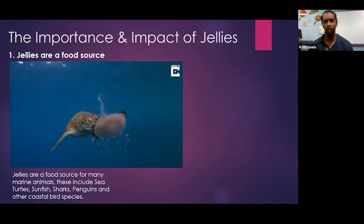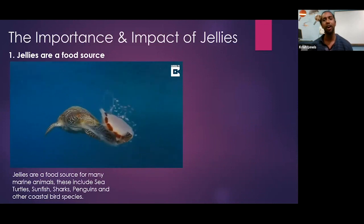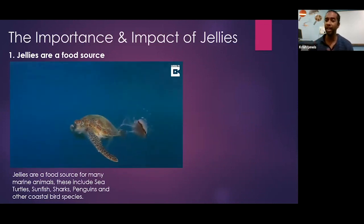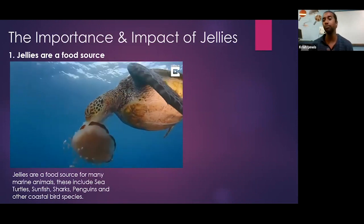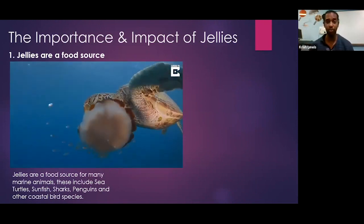But penguins are also dependent on jellyfish, especially in the Arctic when fish are not available. There is lots of video footage of penguins going continuously for the gonads of the jellyfish, which are the most nutritious because that's where the jellyfish keeps its reproductive organs in order to make new little polyps. We know that sunfish and sharks eat them as well.